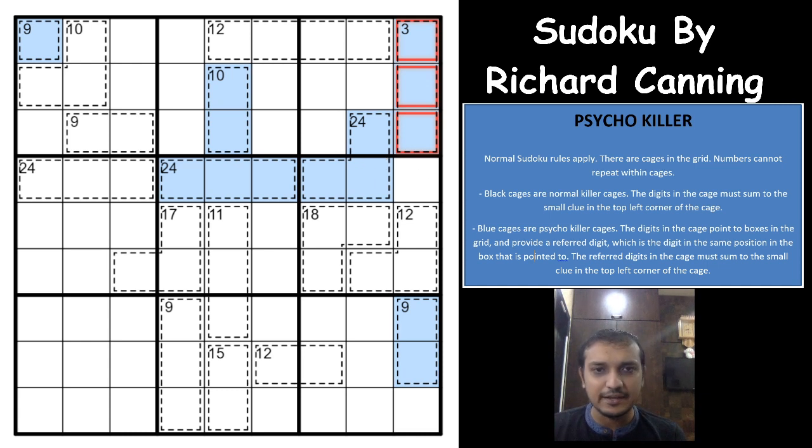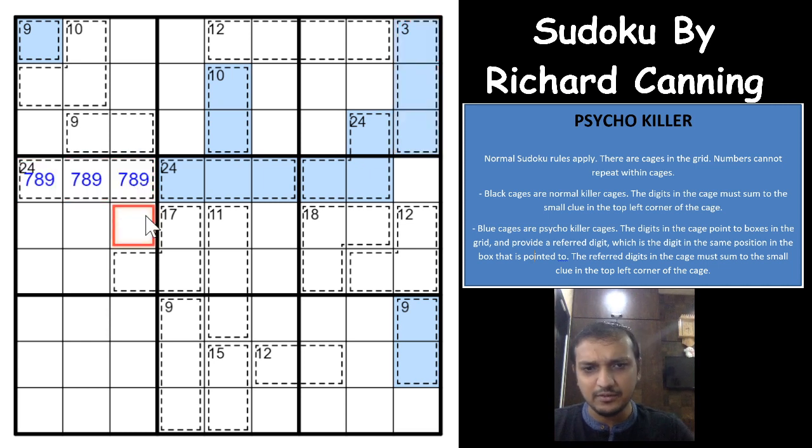It is a really brilliant idea. And with that, let us start this Sudoku. And for 24, we already know that it would have to be 7, 8 and 9, of course.